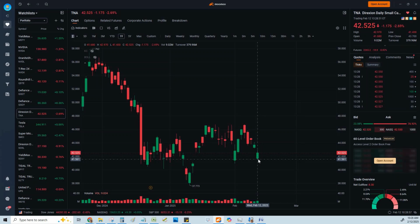So we want the downside protection. And luckily with TNA, it's a 3x leverage ETF. We get a decent premium. We picked up almost $1 of premium on this trade. See, if you're trading the Russell 2000, for which TNA is a leveraged ETF to the Russell, you'd only get maybe 33 cents for that trade. In this case, I get $1.